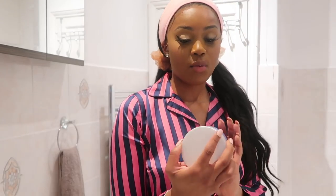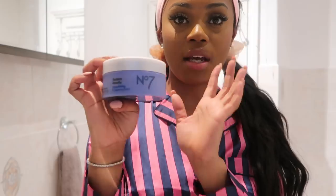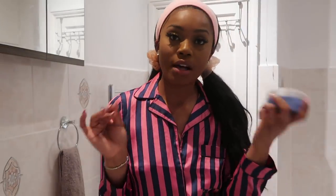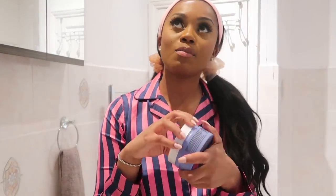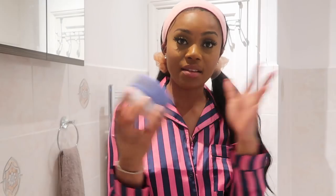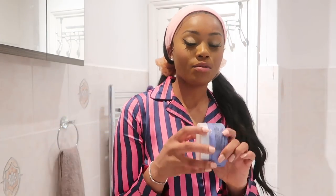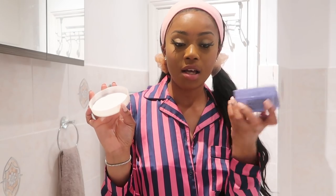Today we're going to go in with the cleansing balm, and this is the No7 Nourishing Cleansing Balm, and this is what I use to remove my makeup. This is basically a dupe for the Clinique Take the Day Off balm. It's literally the same thing. As much as I'd love to be buying that all the time, it's literally like 20 something pounds. So when I could get this for like 13 pounds, I believe, I'll take that.